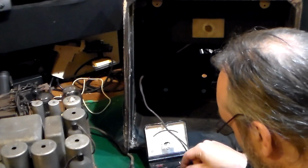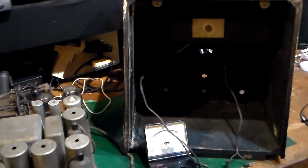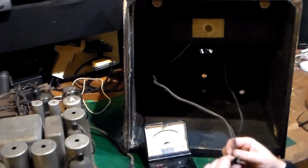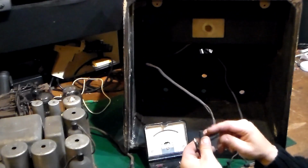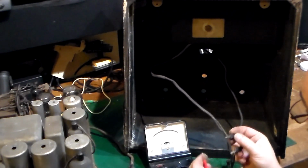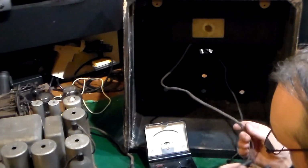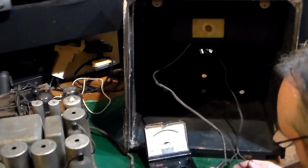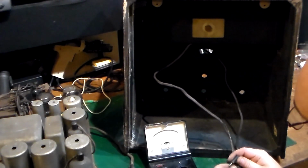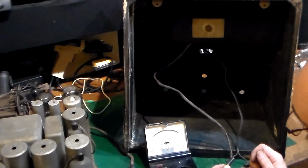In fact, I want to go down a bit because these are going to be around about there, I think. That's working. This is the voice coil. So this actually isn't as crucial if this isn't working. We've got a bad connection there, but I think we actually do have continuity across the voice coil there.